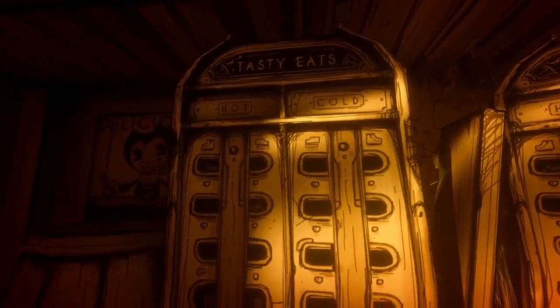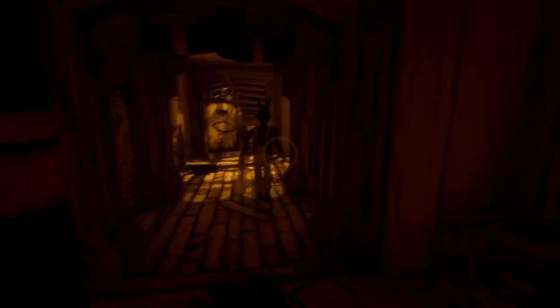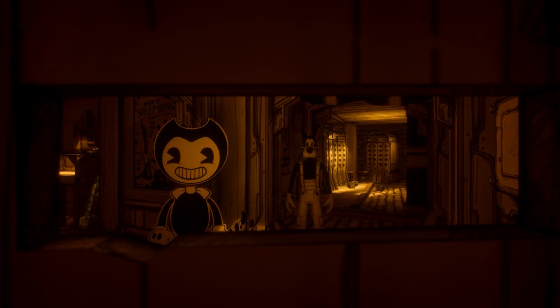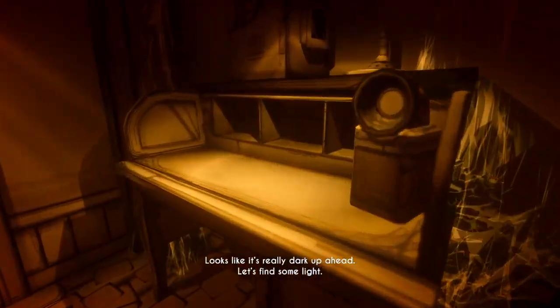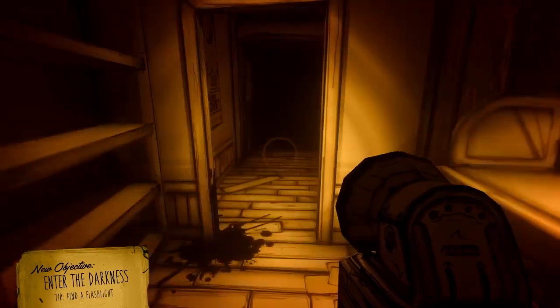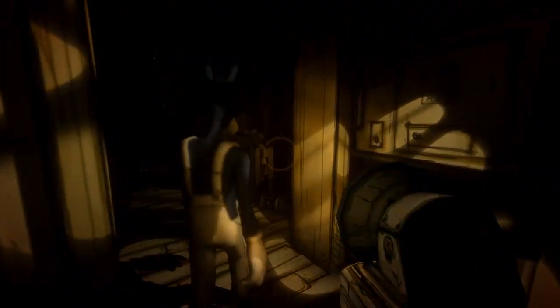Alright, tasty eats, hot, cold. Oh! I guess he's going with us, I think. Well, actually glad about that, because, well, wait, I can hide in here? Looks like it's really dark up ahead. Let's find some light. What was that? Oh, dark. Crap. Don't be scared, Boris. I'll keep the light near you so you don't get lost. Well, thank God I'm not alone in this one. It's kind of nerve-wracking when it's just you in there.